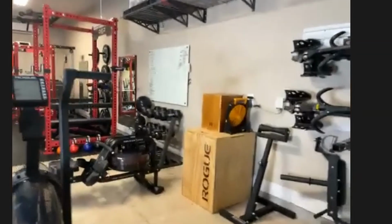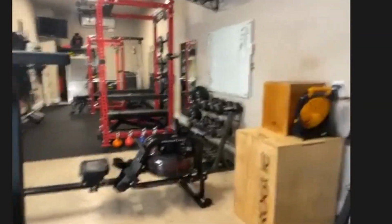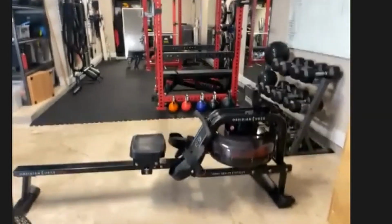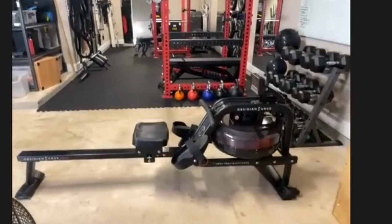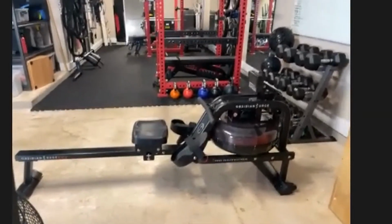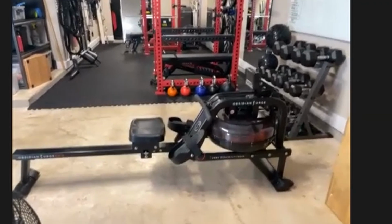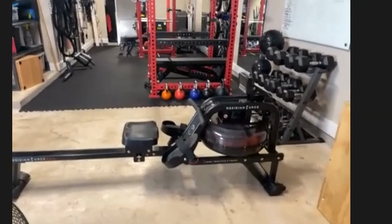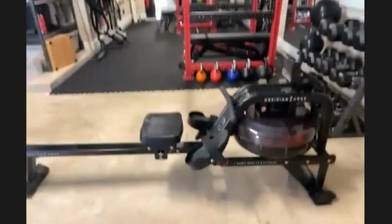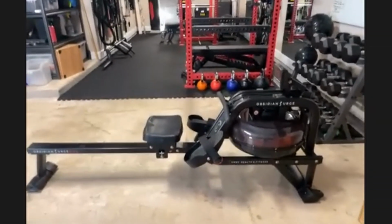So, like I said, first piece of equipment that I bought besides my little squat rack is my rower. Not anything super special about it, but I love it. Again, it's low impact, super relaxing, just to get on and move. What brand is that? It is Sunny Health Fitness.